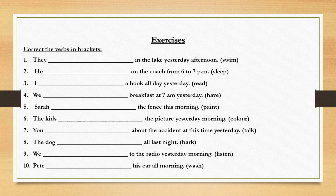Now let's do some practice together. Correct the verbs in brackets. Number 1, they in the lake yesterday afternoon. And we have in brackets the verb swim. The answer is they were swimming.